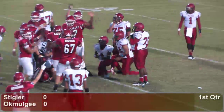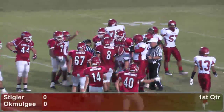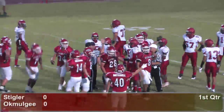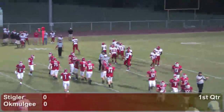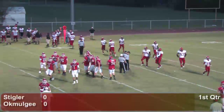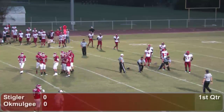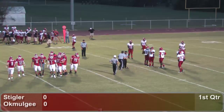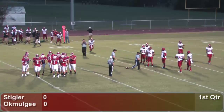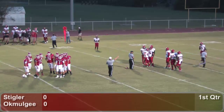Montez Jim on the hit. There's a flag. And the ball carrier is dropped at the 30-yard line. Fumble. And the Panthers get the ball back at the 31-yard line on a fumble recovered by the Panthers. So once again, the Panthers have the ball at the 31-yard line, 1st and 10 on a recovered fumble.